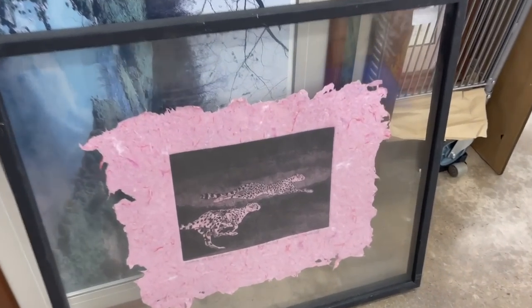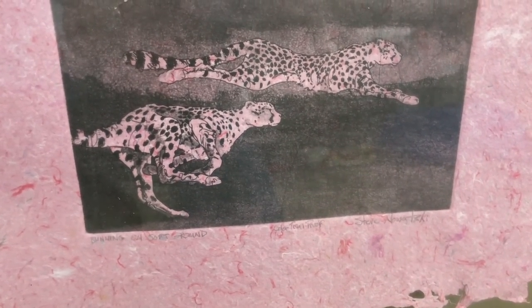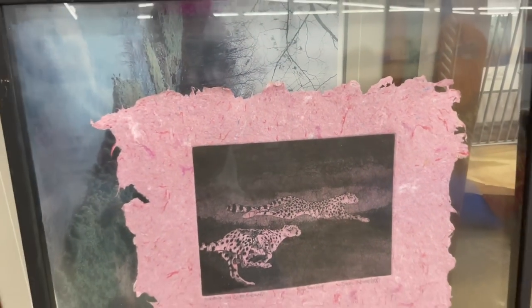Next up was the art. I immediately spotted this and I knew it was going to go in the cart before I even looked closely at it.